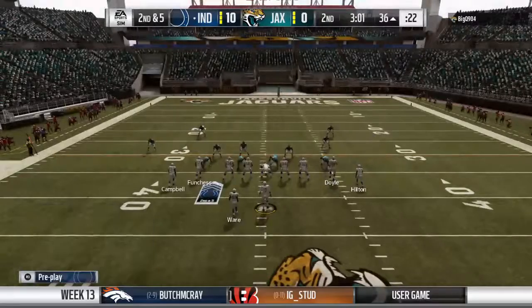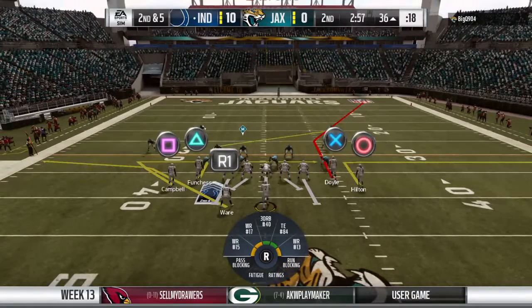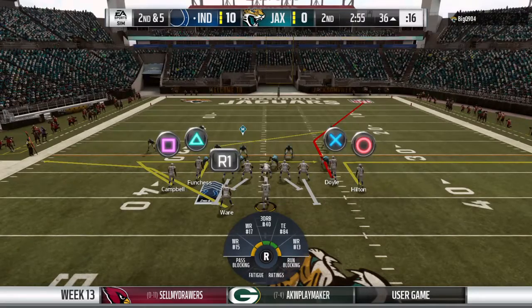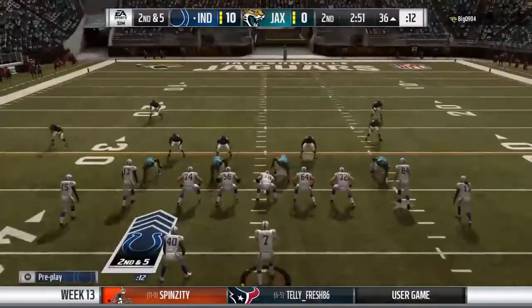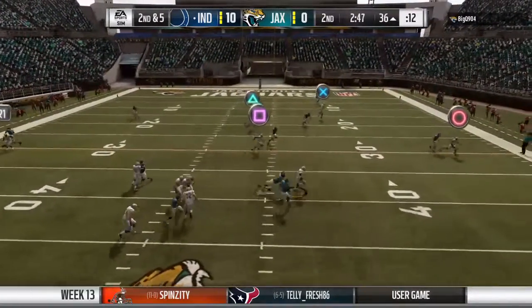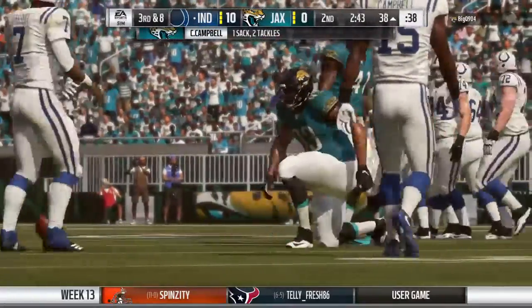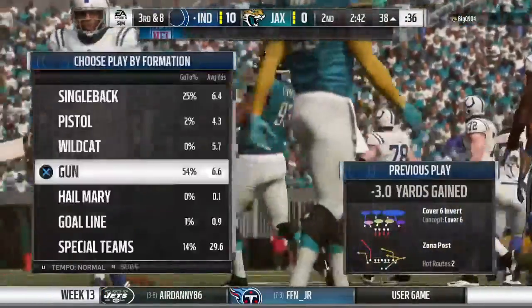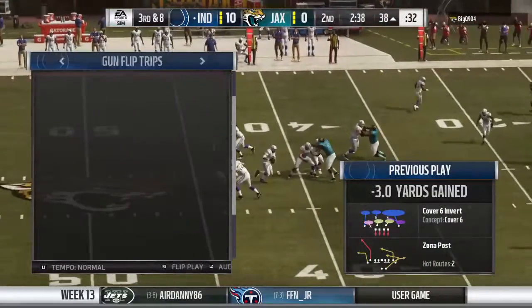2nd and 5 after the 5-yard completion on 1st down. Out of the gun, Brissett, eluding the pressure, and he can't find anywhere to go with it, and he goes down. Calais Campbell in there to drop him for his 5th sack of the year.